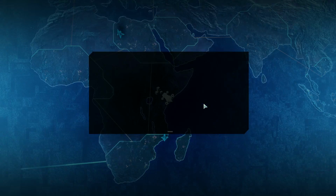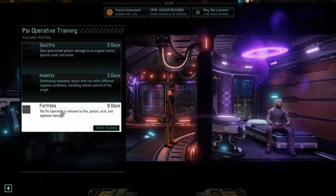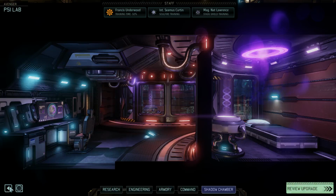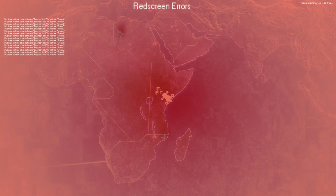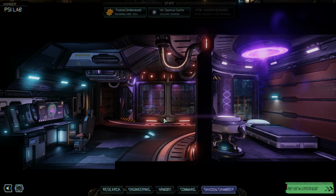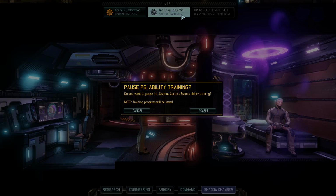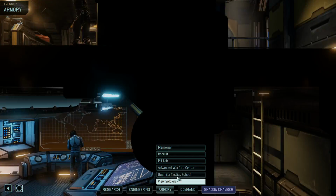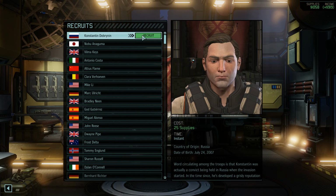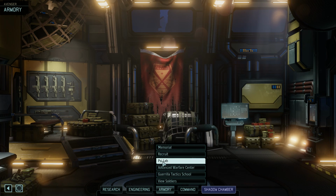I'm not going to hit that facility because I'm going to go for the next objective, which is going to be unlocked the moment that the research or that autopsy completes. This is getting annoying. Alright, they all finished their research apparently, or their side training. Next up, into the Psi Lab.